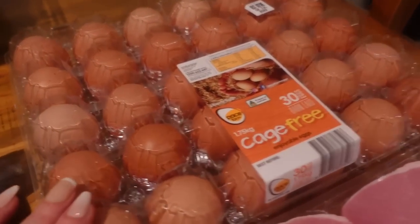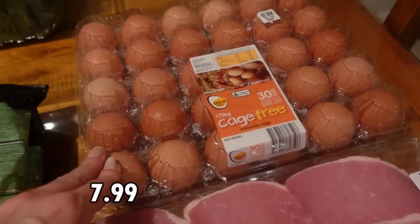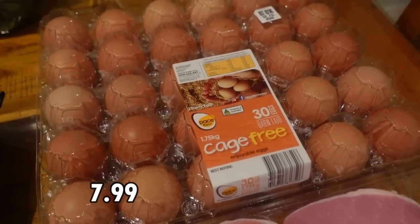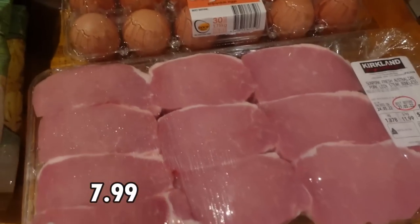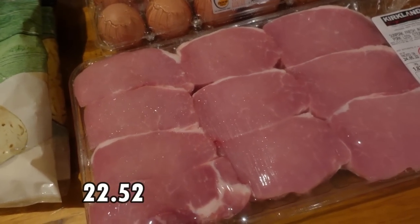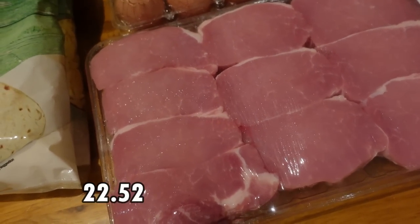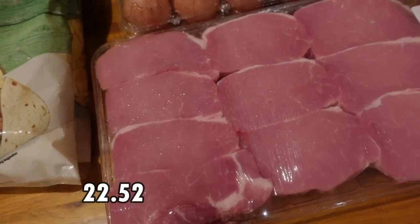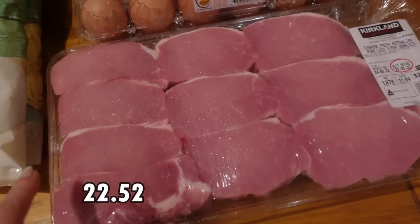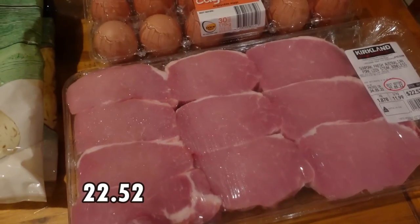Eggs, no, these are not the eggs I get. I normally get free range. Cage free seems really weird, but yes, that was all the eggs that they had. And pork, just appealed to me, this lovely lean pork. $22.52, it's $11.99 a kilo, 1.878 kilos. So I'm going to freeze that into two lots.